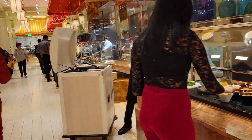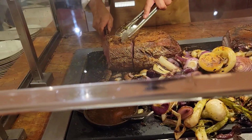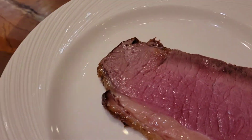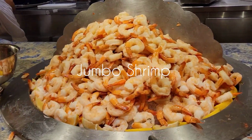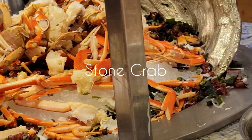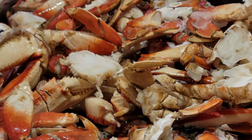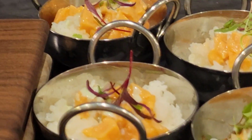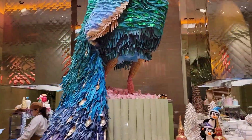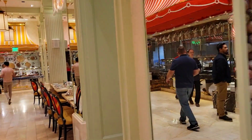Wow, look at that food. I'm going to enjoy all the delicious food to come. Thank you, sir. Whoa, jumbo shrimp. And this is the best part, stone crab. Wow. I need to get a cracker. I love this. Satisfying. Oh, that's sushi, sushi with rice. We have international cuisine, and of course we have dessert as well.